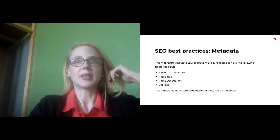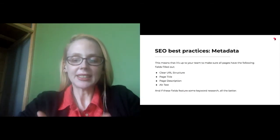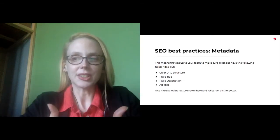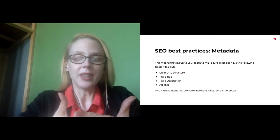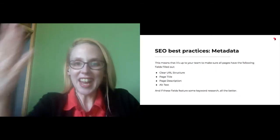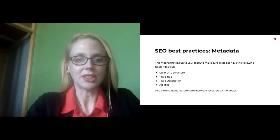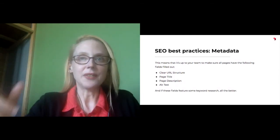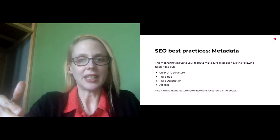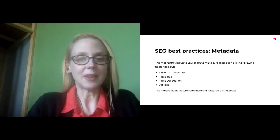And I bring up alt text because there's lots of talk about accessibility. Accessibility and SEO go hand in hand because it's providing text that can be read via a screen reader. And a screen reader, in a weird way, operates in a fashion that's similar to a search engine. They can't see the content on the page visually. They have to read it. They have to hear it. So you need to provide that copy. And if you're filling out these fields based on keyword research, based on the terms that are leading users to your site, or even just talking to your users, that's even better.